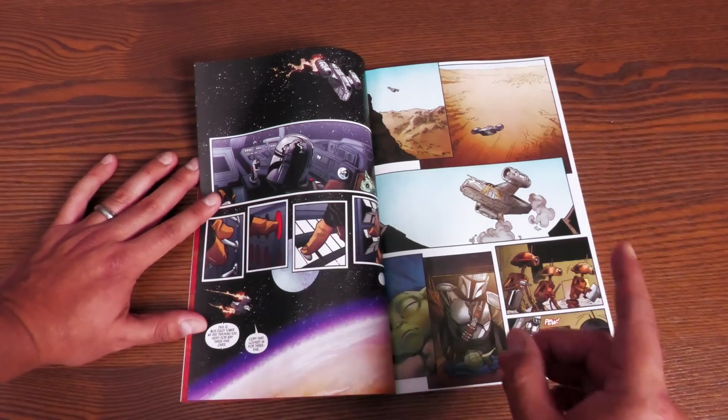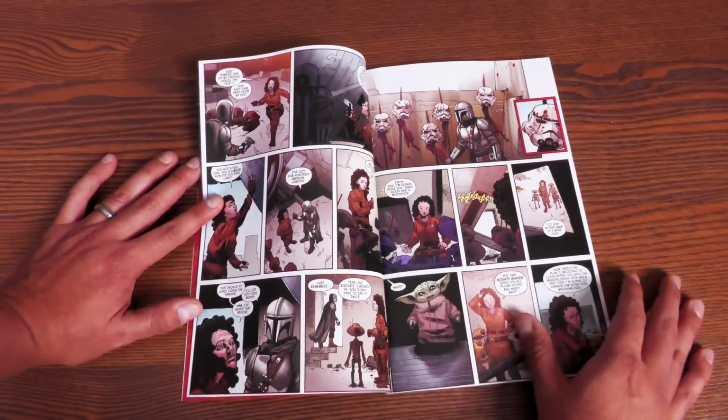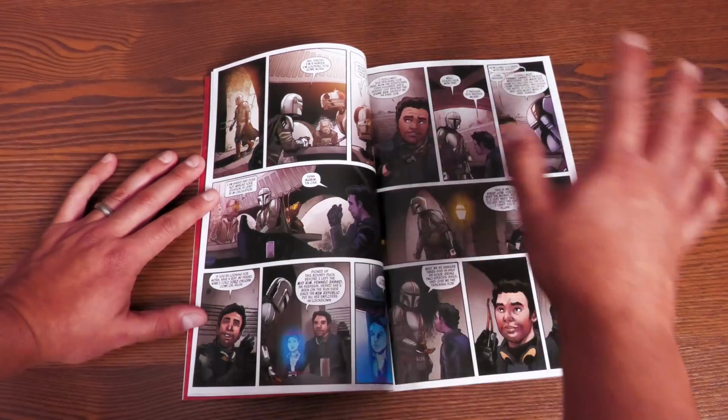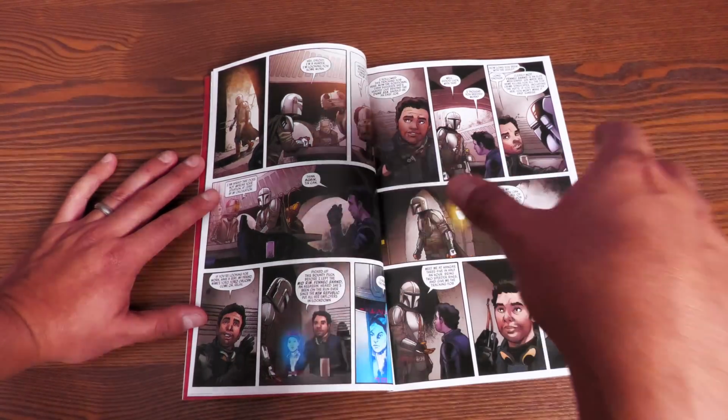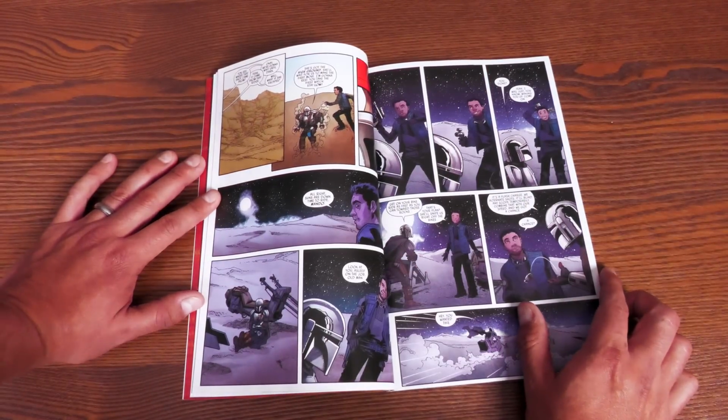I actually had a friend that didn't see any of the movies or TV shows, but he loved collecting the adaptations of the TV shows or movies. So let me know if you're one of those. If you've never seen The Mandalorian, but you're buying the adaptations because you just have to have every Star Wars comic, I would love to know that.